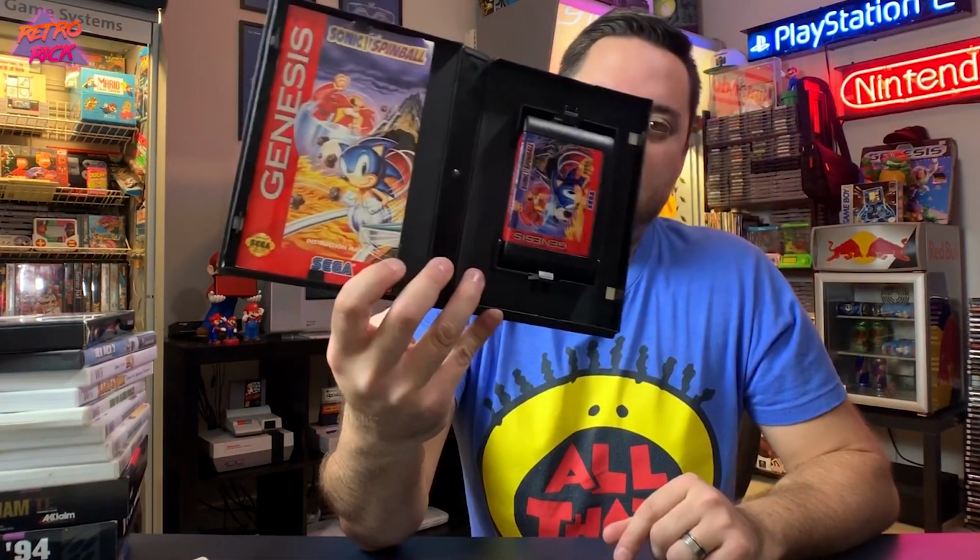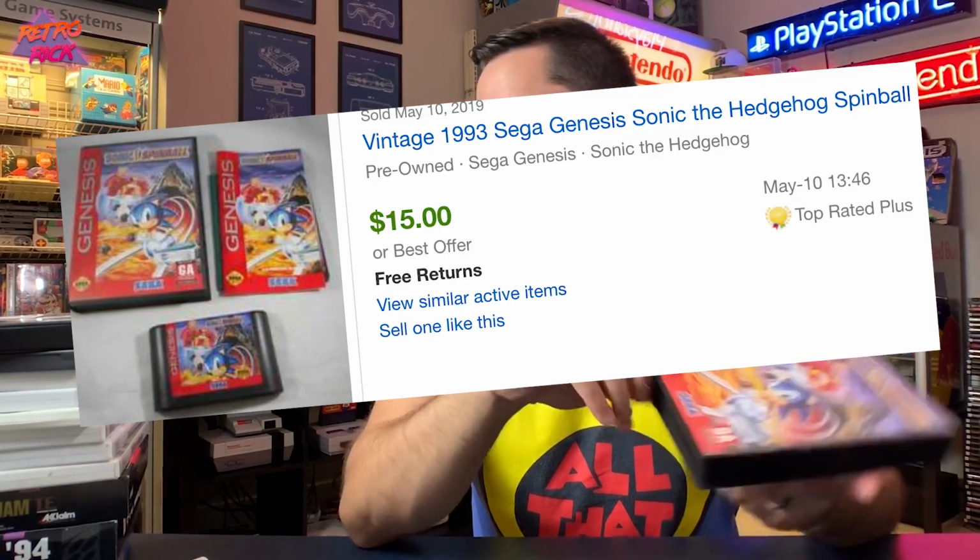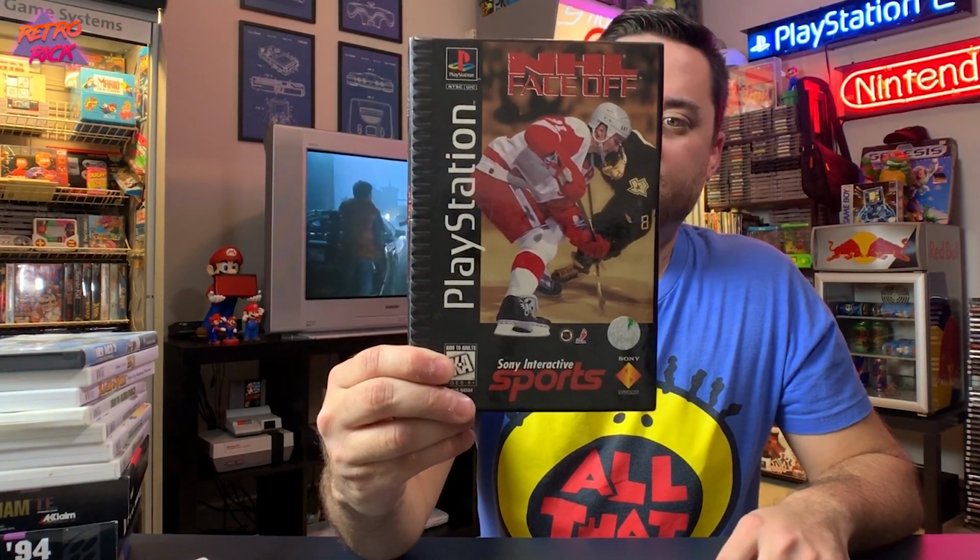We got Sonic Spinball. This was at a flea market for $1.99, which I don't think it's worth much more than that. It might be worth like $6 to $8, but it was complete. I actually didn't have this complete. Now I do. And then we got Long Box NHL Face Off. These nine games were $1.99.